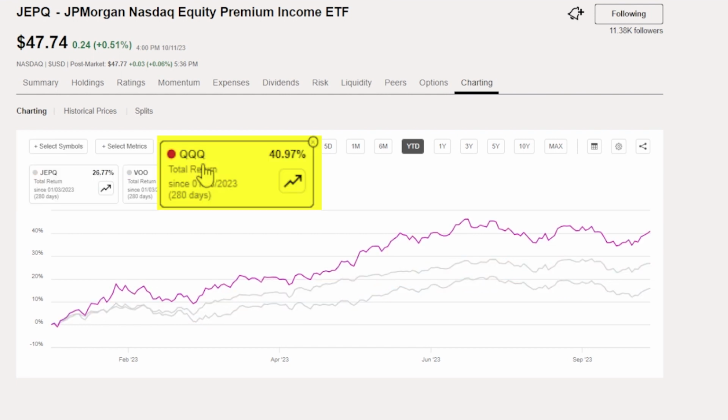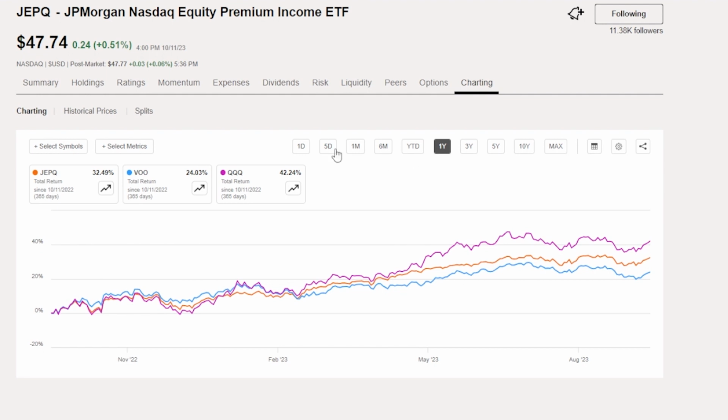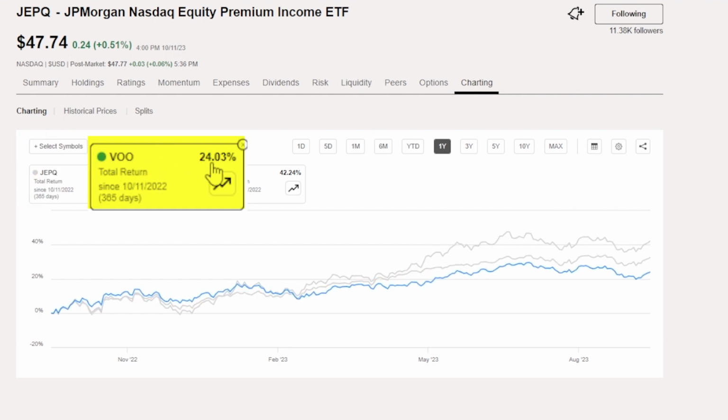Now, compared to the index that it's based on, QQQ, it's up a monstrous 41% total return year to date. And again, JEPQ will have that lower ceiling because we use the call options, so it stunts the crazy growth potential of the stocks. Now, JEPQ is relatively new, but the total return over the last 1 year is about 32% to the market's 24%.